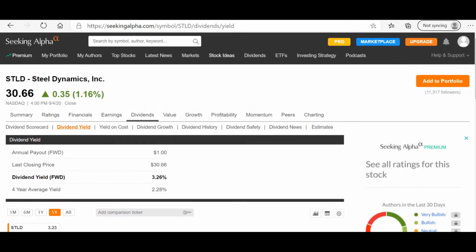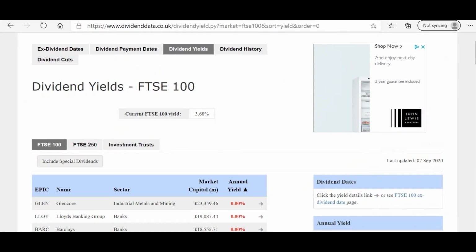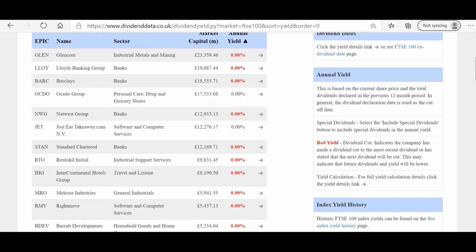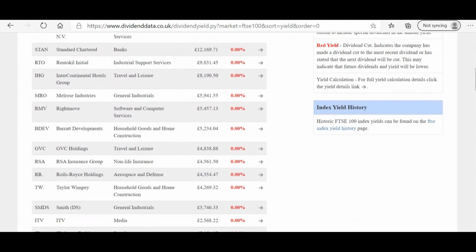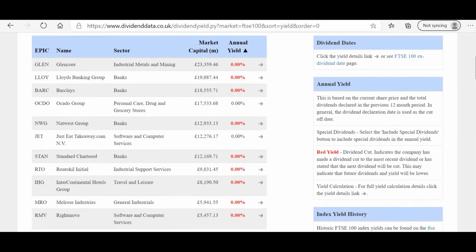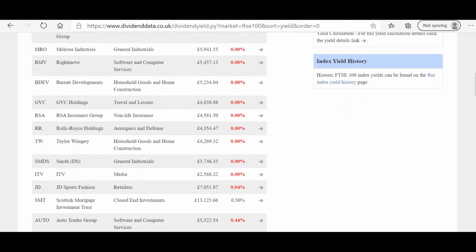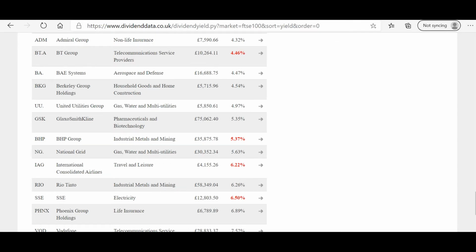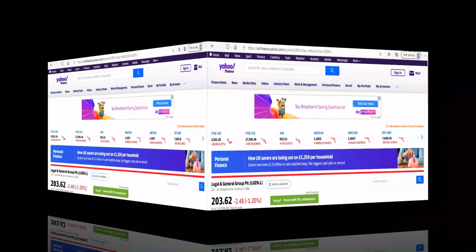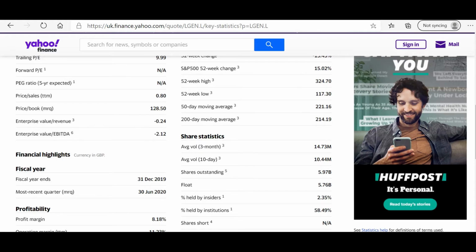Now, as I said previously, the UK don't have as many good dividend paying stocks as the US, but you can track a few of them here on Dividend Data. Now, what we can see here are the dividend yields for dividend paying stocks in the FTSE 100. Now, the stocks highlighted in red have cut their dividend. So it's a quick way to see if these stocks aren't paying a dividend currently and if a company's been able to maintain their dividend. Now, to look further into the UK stocks, I'd recommend using Yahoo Finance. There you can see some metrics here, not displayed as well as on Seeking Alpha, but you can more or less get a feel for the company.